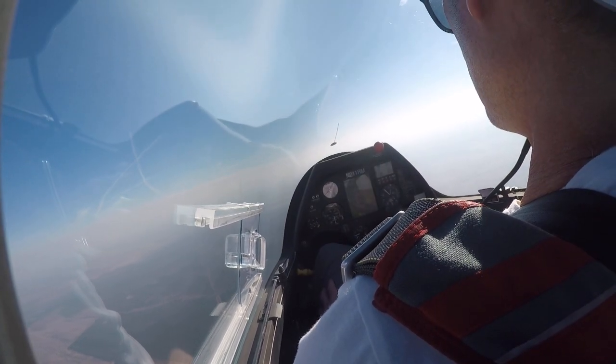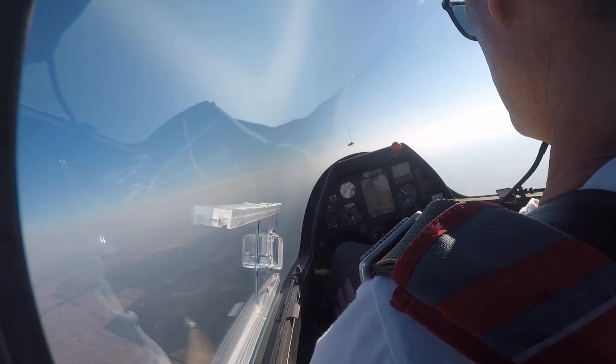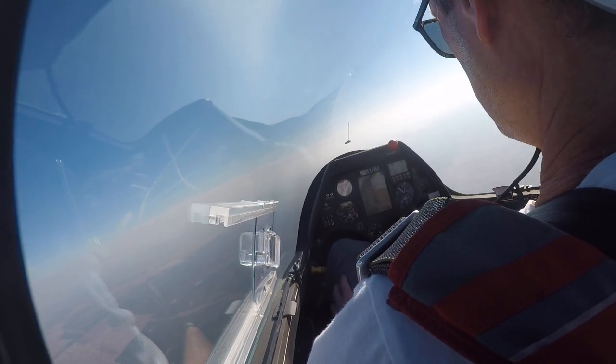So what's happening, I have the controls. What's happening is that at the end of the turn, when you're trying to stop the turn, you're doing it with the stick and not the rudder. And so this is what it looks like.